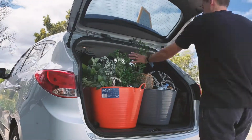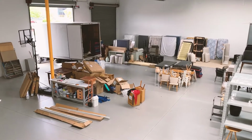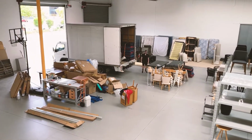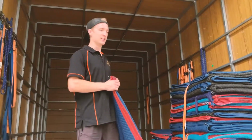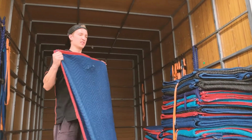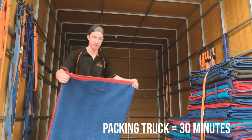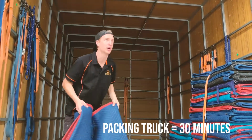Once everything is selected, the car gets loaded with the accessories and the truck gets loaded with furniture, artwork and linen. For a job like this, how long do you usually take to pack the truck? About half an hour. About 15, 20 pieces, with 2, 3 people helping load.